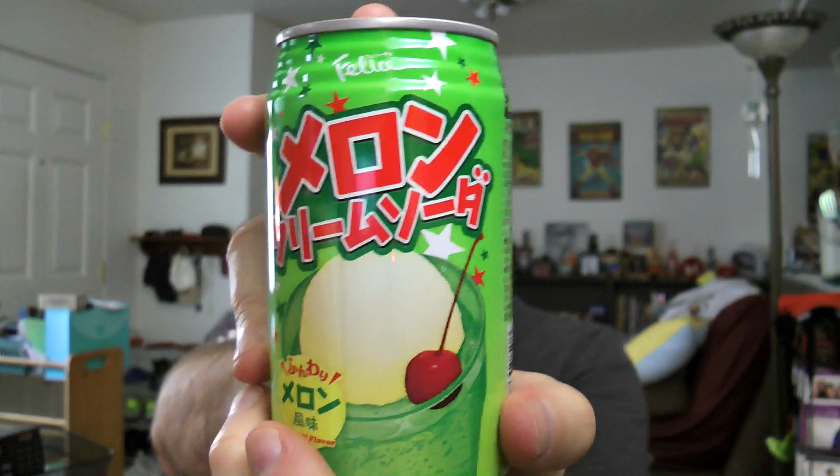These are really good. A creamy sour cream flavor and a nice sweet onion combination. Wow, these work. Next thing we're gonna try is a melon cream soda.